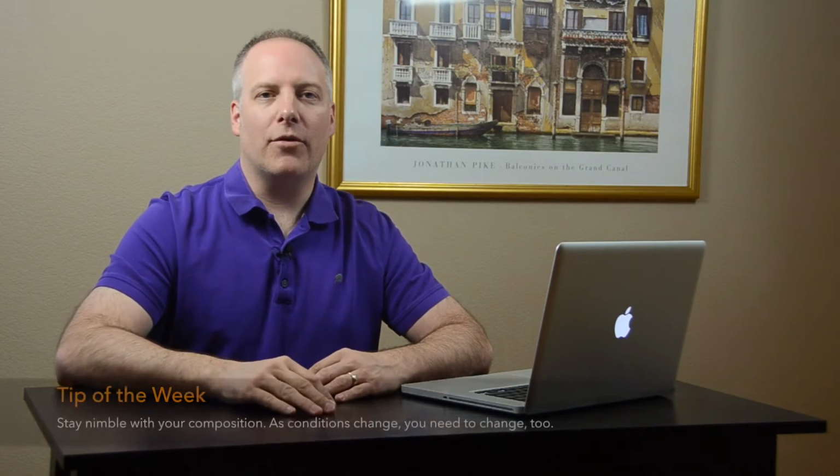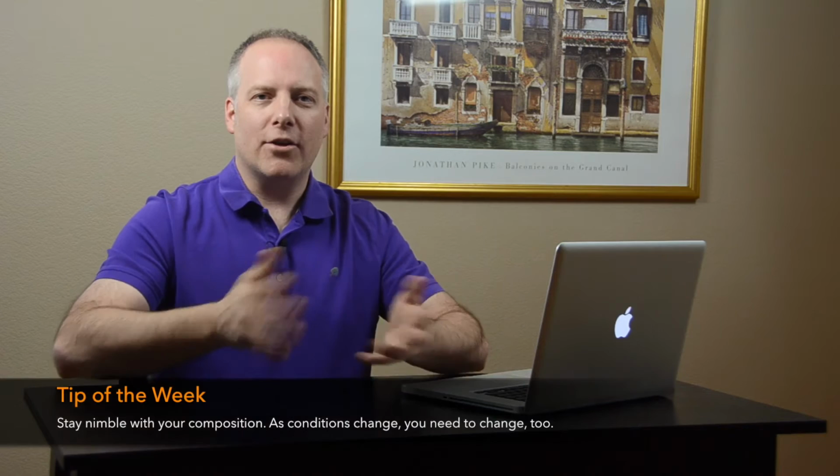So that brilliant sunset didn't really materialize, but like with any photo outing, I'm always happier that I've gone out and shot as opposed to staying indoors and then wishing I'd gone out and shot. So the tip of the week is to stay nimble with your composition when the conditions dictate that.